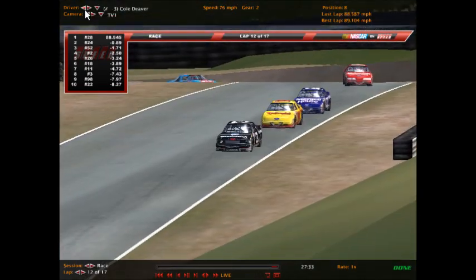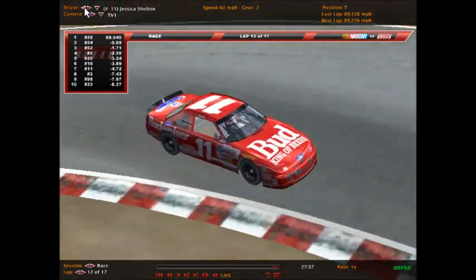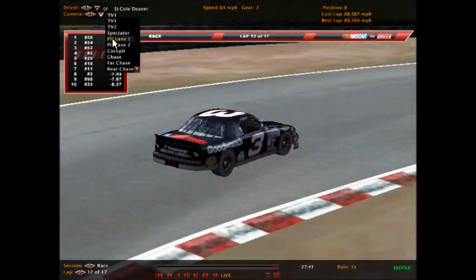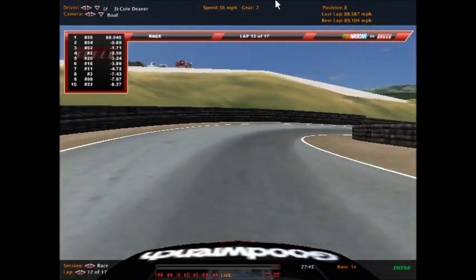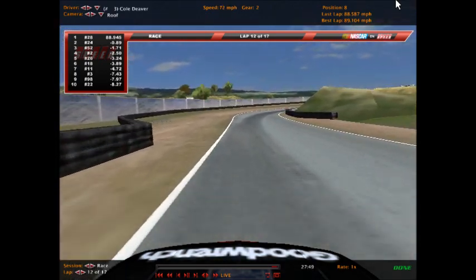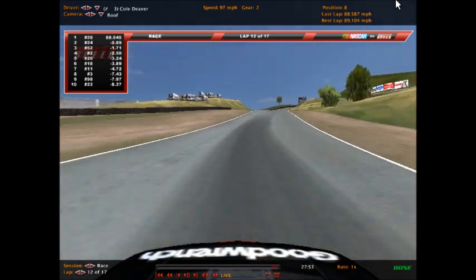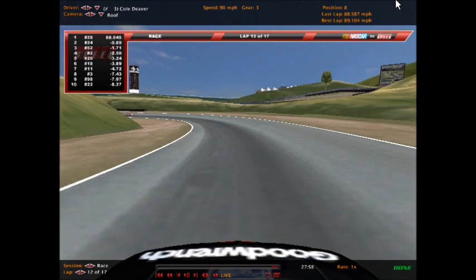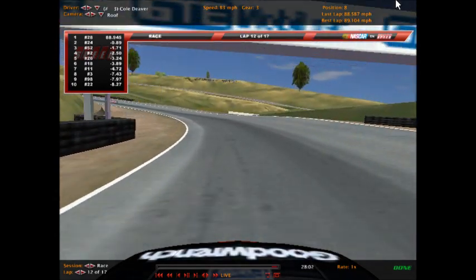And meantime, Jessica Shelton has pulled ahead of Cole Deaver by a bunch. Deaver apparently slipped through the 11th turn and lost a little bit of ground to Shelton. You ride with Deaver's car, a Goodwrench Chevy, as you see Shelton basically becoming a tiny little dot just ahead of Deaver right now. You can barely see her as they go through the 6th turn.